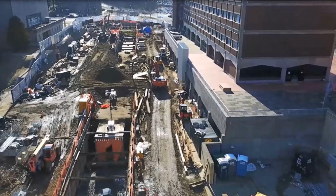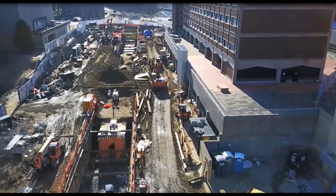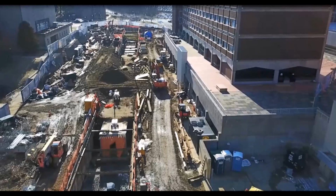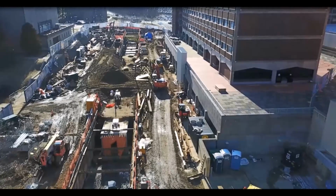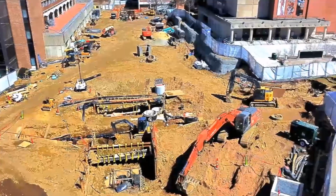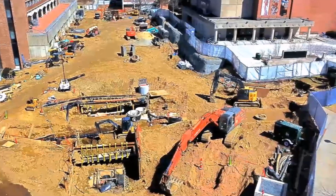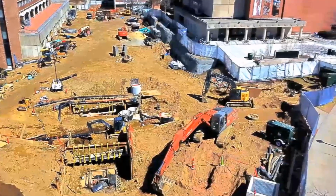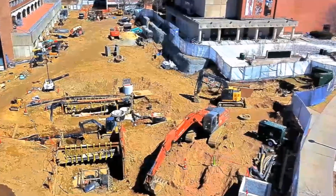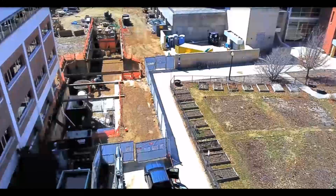And finally, here we are in February of this year. We can see the backfill has started in the middle through here. We're working both ends, the east and the west. And here we are on the west end. The tunnel has been completed. We're just beginning to tie in all these utilities, water, steam. So many utilities had to be tied in, existing back into the tunnel.